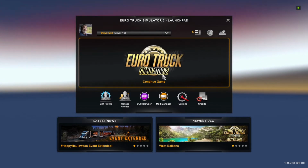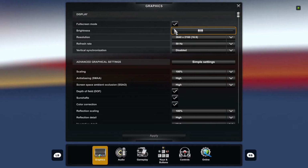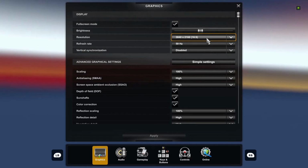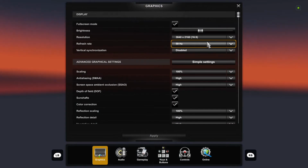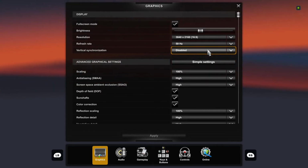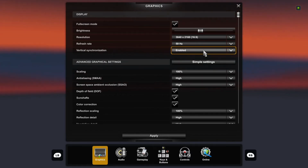And while we're here, I'll just take you into options and just quickly show you what kind of settings I have. So as you can see there, I've got 3840 by 2160, so that's 4K, and it's running at 59 FPS. No matter how many times you save these settings, it won't save the vertical synchronization. And we need that turned on because it just gives a smoother picture when you're scrolling around.